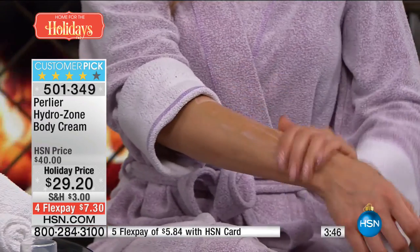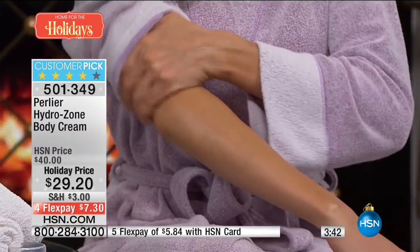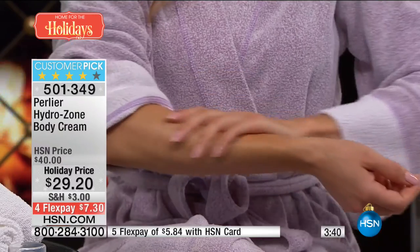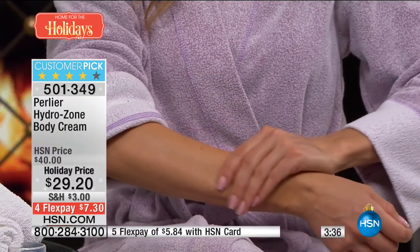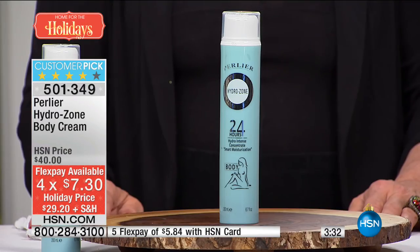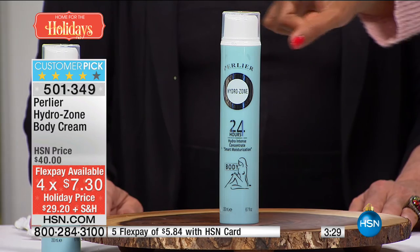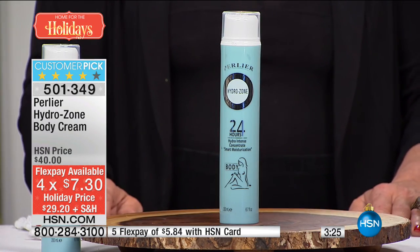It really does. And this is new. This is one of the newest products in the HydraZone line, and this was based off of popular demand. Because you've been using the HydraZone for the skin on your face, and you demanded, what about the rest of my body? Because the rest of my body still needs that hydration, and now you've got it. And remember, 6.7 ounces, by the way. Huge. 200 ml. And scent-free.